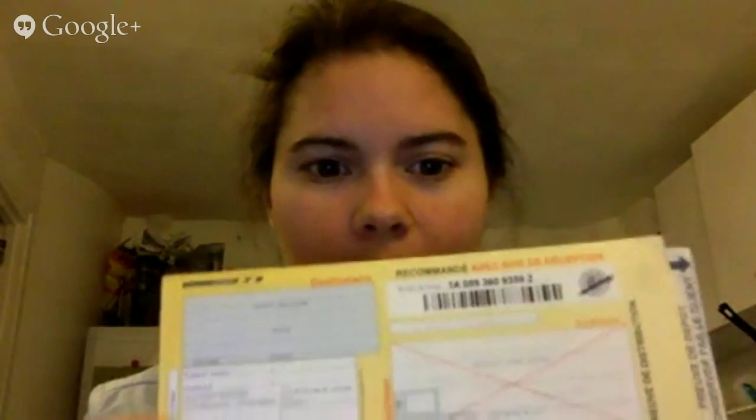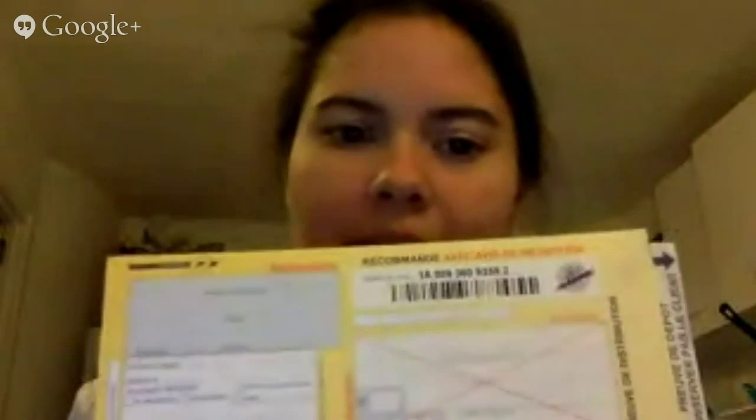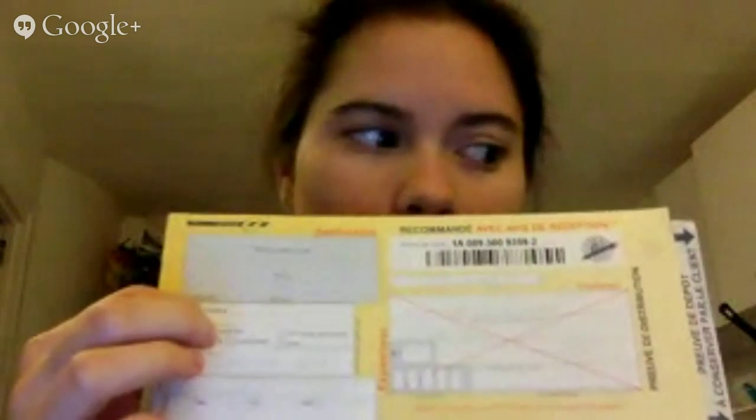If you do not use this form, they will claim that they did not get it. They will claim that it was lost, and you will not be able to prove that they got it and that they read it. So, what is this form? This form is called recommandé avec accusé de réception. You can get them for mail sent within France, which is the yellow form, or outside of France, which is a blue and white form.